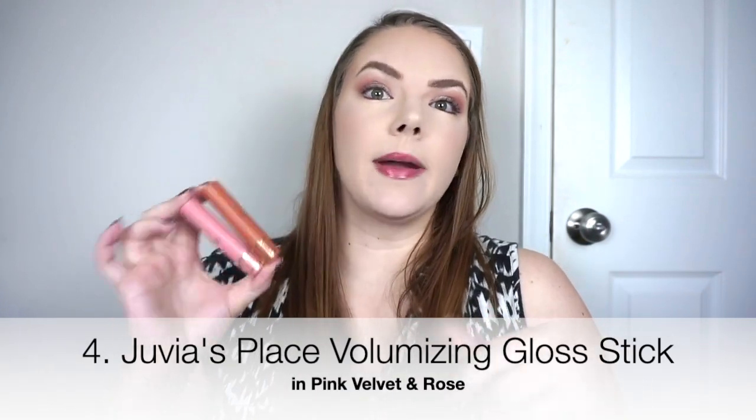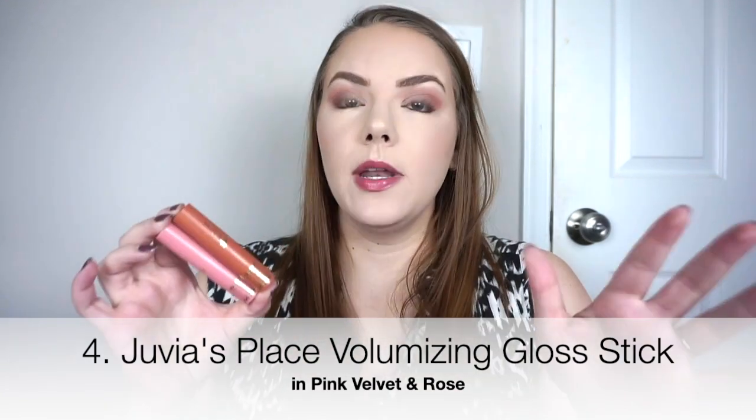At number 4, I have the new Juvia's Place Volumizing Gloss Sticks. They have so many colors. I do have a few more on my wish list, but the ones that I chose would be Pink Velvet and Rose. I did see a lot of different lip swatches, which was very helpful. So this shade Pink Velvet is definitely more on the peachy side.